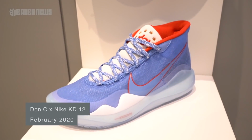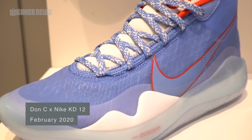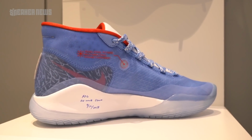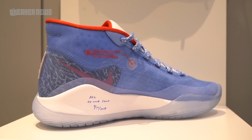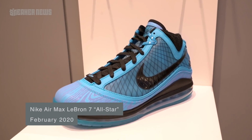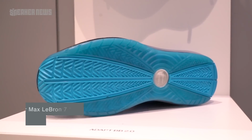Although Kevin Durant isn't playing in this All-Star game due to injury, this would have been his 12th overall All-Star selection. This colorway is actually in collaboration with Don C as he applies a blue and red colorway inspired by the flag, and on the tongue are 11 stars commemorating KD's 11 All-Star appearances. Next up is the Nike LeBron 7 Retro All-Star. It first dropped in 2010 and LeBron wore these in Dallas in the 2010 game.